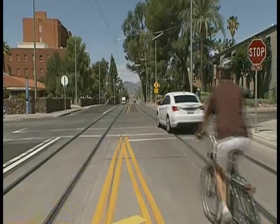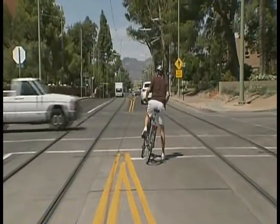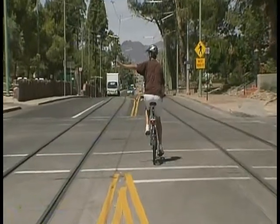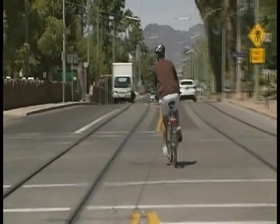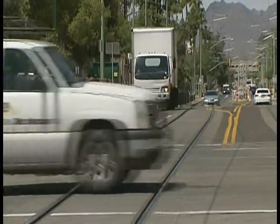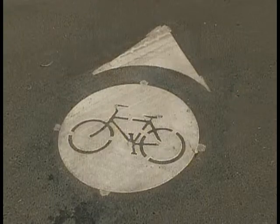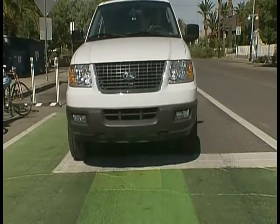To make a vehicular left, the cyclist approaches the intersection, checks to ensure that all is clear, signals, then crosses over the track at as close to a right angle as possible, yielding to oncoming traffic and obeying traffic laws and signals. Other street markings designed to guide cyclists include bike dots and green pavement markings.